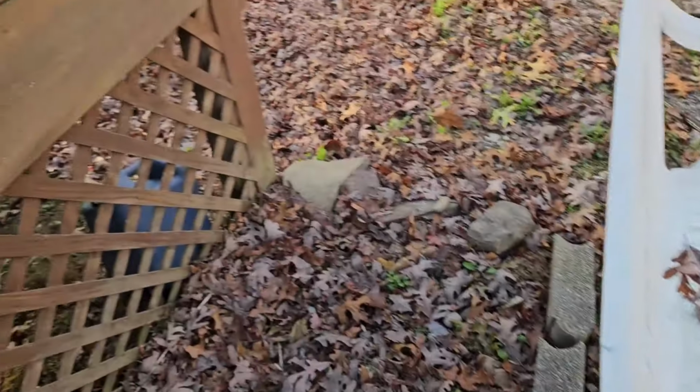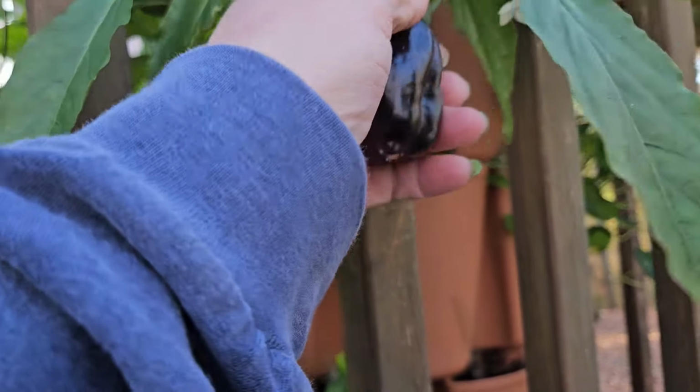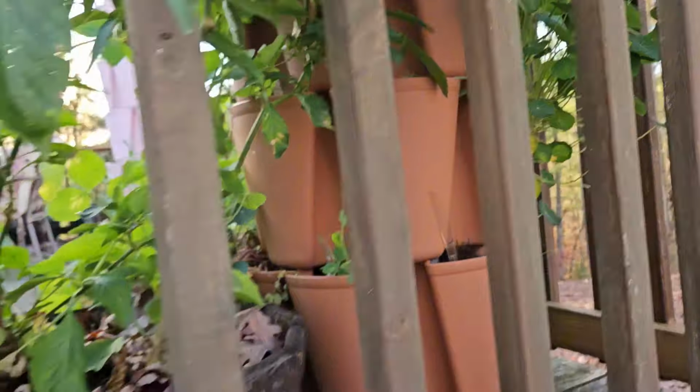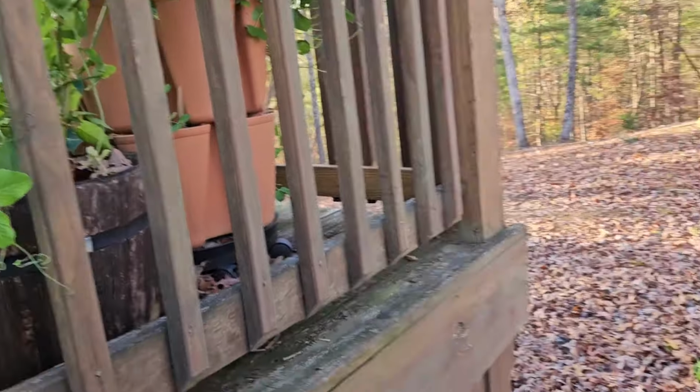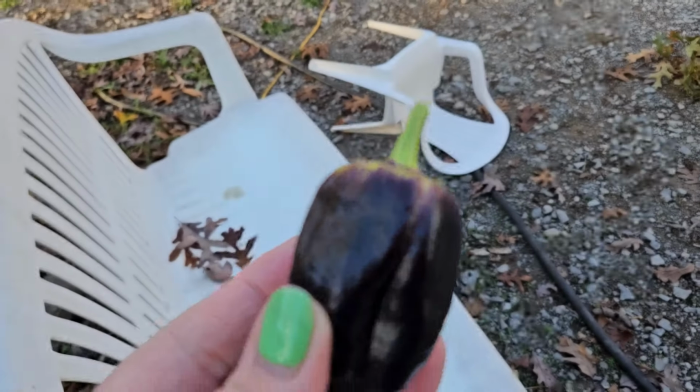So I'm going to step down here because I have, let me just set my bowl right there, this pepper. It's little, but it's ready. So these are my favorite bells. The purple bells are just delicious.